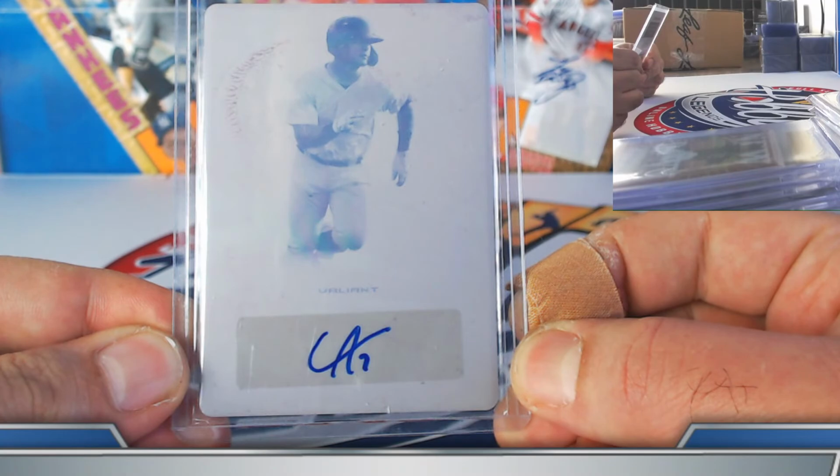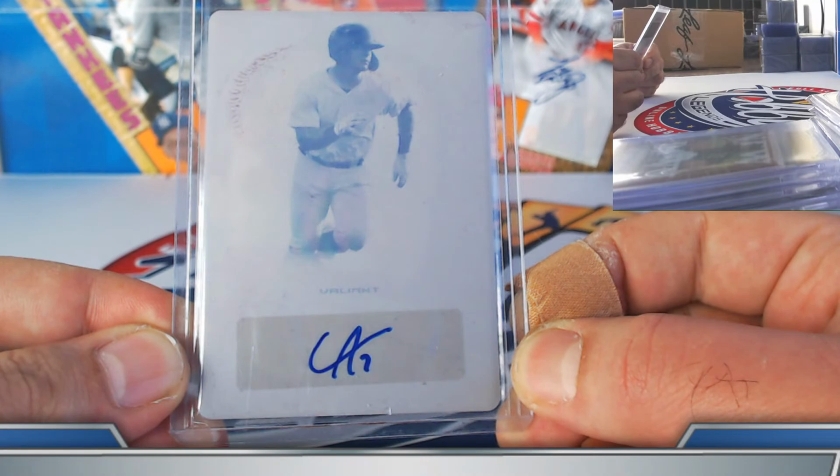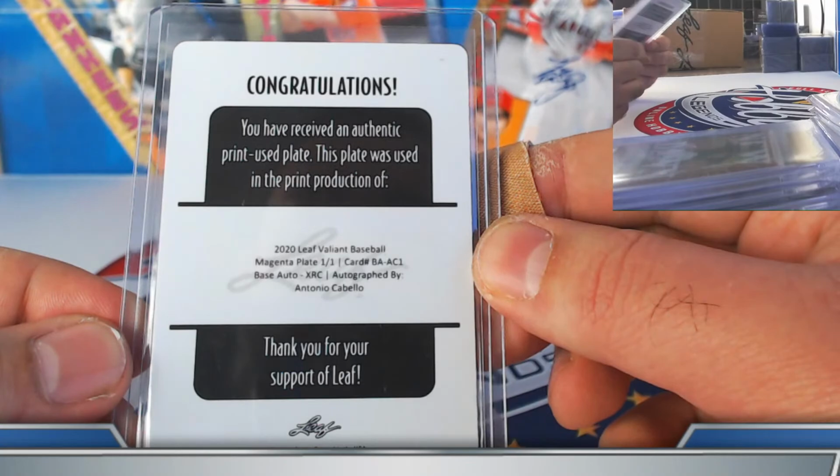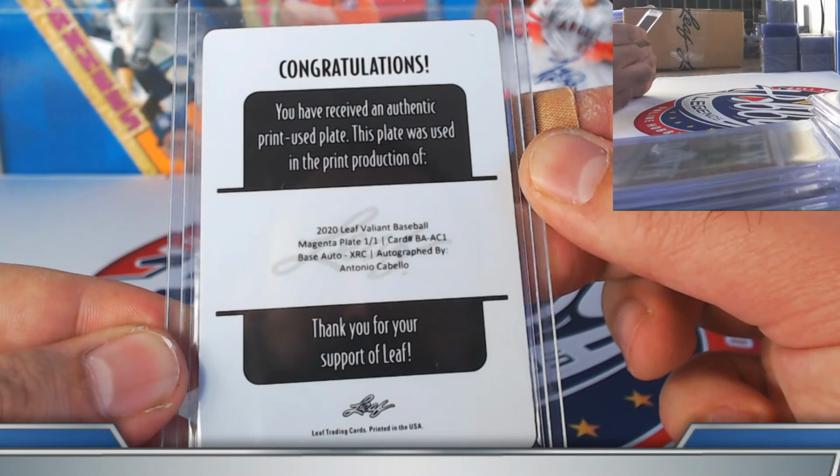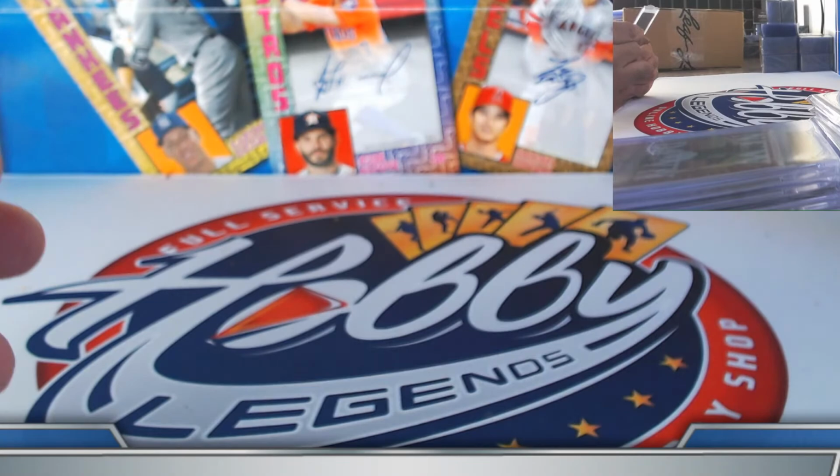Boy, doesn't leave much on the... Number seven. Is that Luis Angel? Antonio Cabello. Okay, AC. Yeah, okay, I see it now. Put the Cabello spot on the board. This is off of the base portrait. Yes, base auto XRC magenta 101. Congrats there.